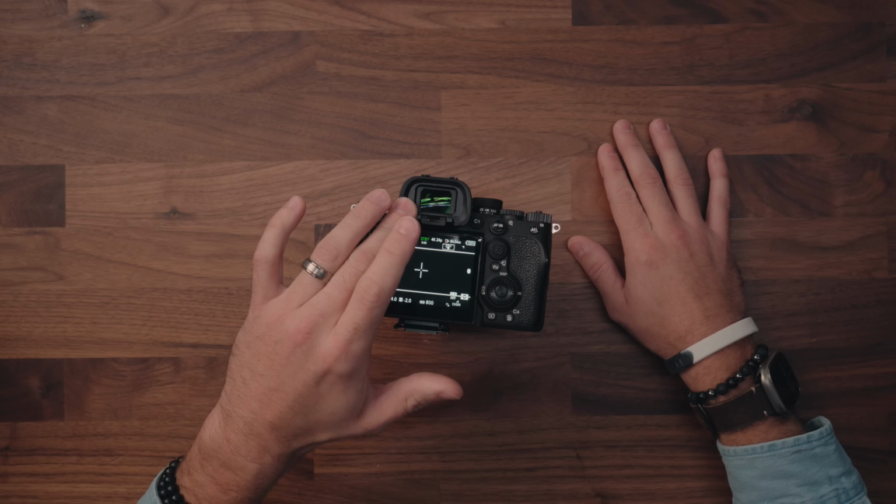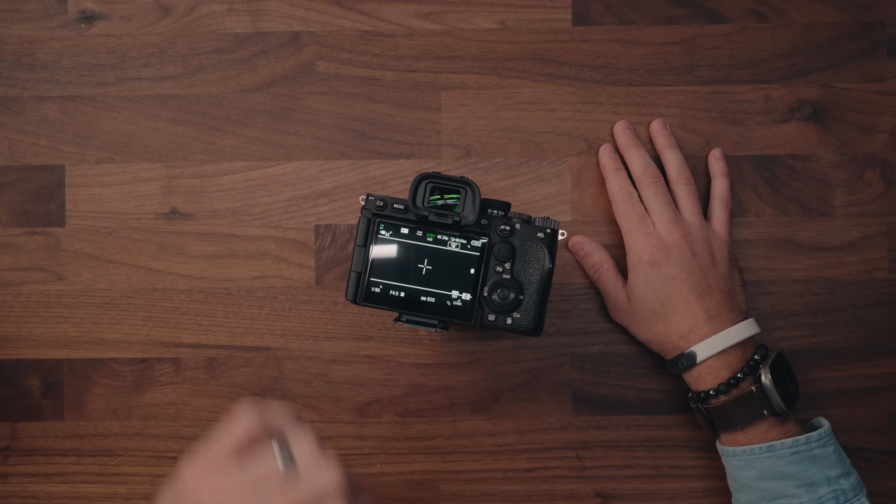The EVF has a beautiful 9.44 million dot screen inside of the EVF there for your eyes to view. It's the same one that was in the A7S III, and it is the standard for which every EVF should take note. It's way better than anything else out there that I've used.